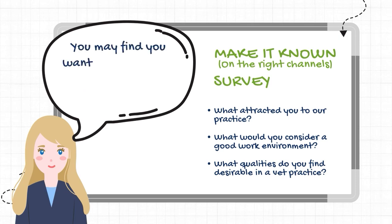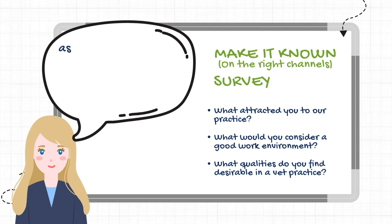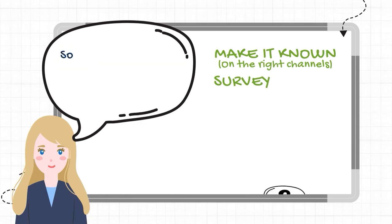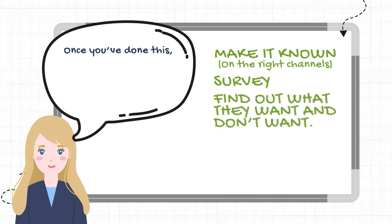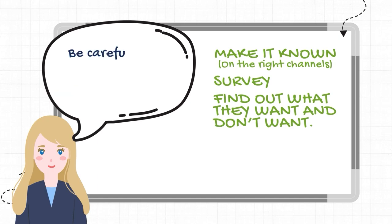You may find you want to ask slightly different questions to your clients and staff, as some of the things you may want to know don't apply to your patients, or vice versa. So ask questions and get as many responses as you can. Once you've done this, you're going to go over the responses to find what they want and don't want. Be careful not to focus on just one answer. You want to look for the most common answers.